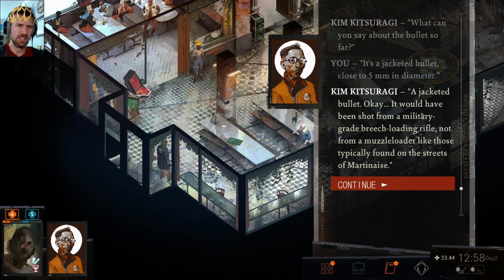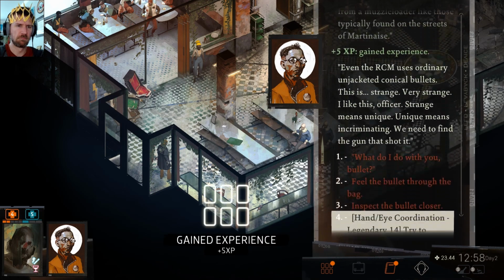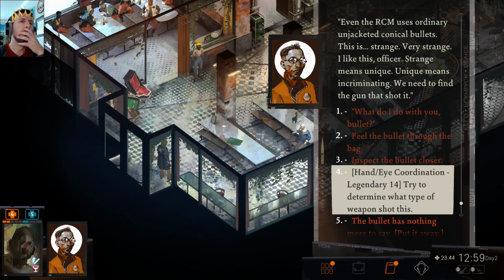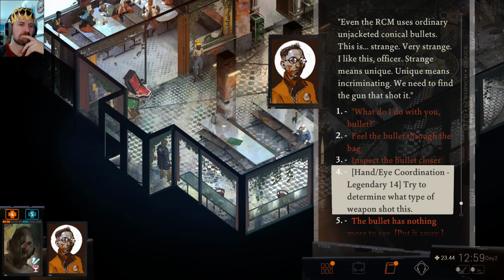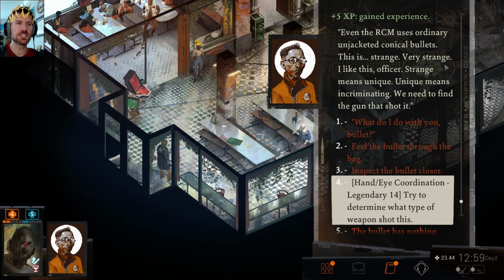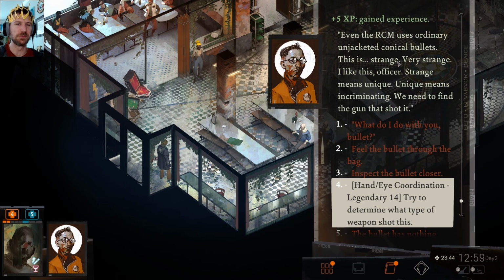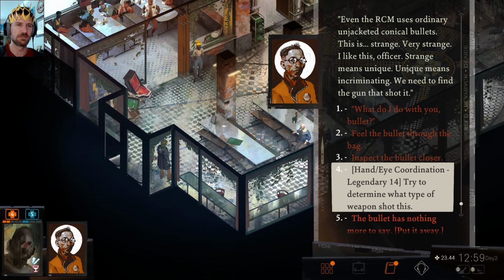Interesting. Military grade. Was he shot by one of his own? The mercenary? The mercenaries turned on each other? Even the RCM uses ordinary and jacketed conical bullets. This is strange. Very strange. I like this, officer. Strange means unique. Unique means incriminating. We need to find the gun that shot it. Crazy. So, I was almost suspecting that the bullet came from our gun that we lost before we lost our memories. So apparently that's probably not what happened, since the RCM uses different bullets.